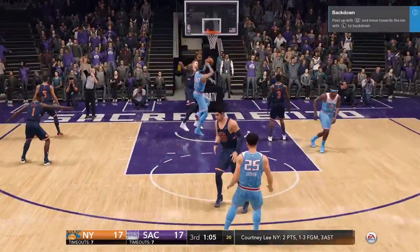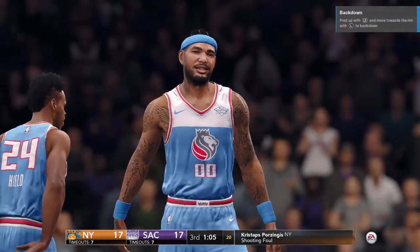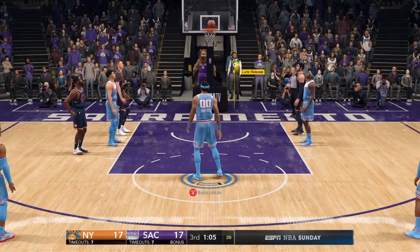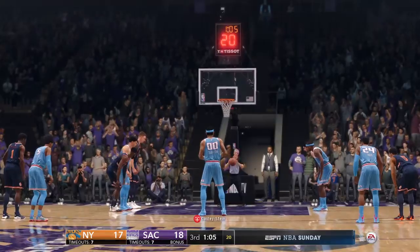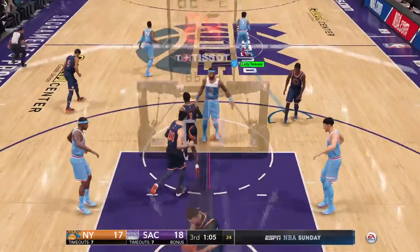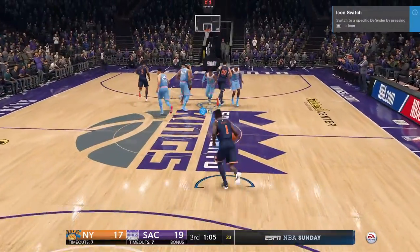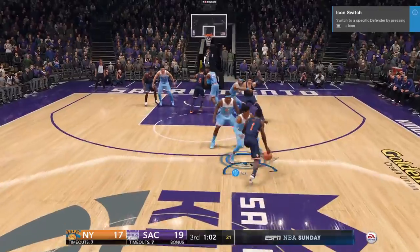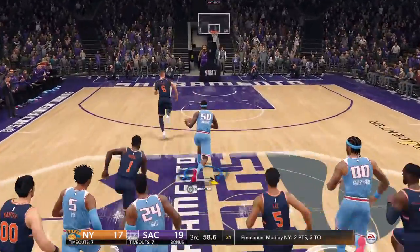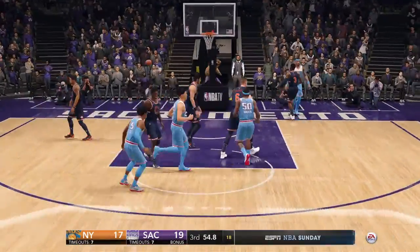Cauley-Stein. It's off to the free throw line for a couple of attempts. Ref blows the whistle. He's got a foul. And he hits the first free throw. Good free throw shooting. Knocks down a pair. Careless ball handling. And there's a steal. Oh, he threw it out of bounds.